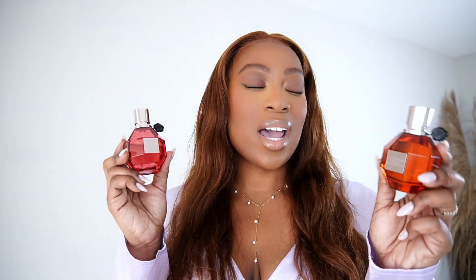And now we have Flower Bomb Tiger Lily. And Tiger Lily I feel is the closest to Ruby Orchid because they both have fruits in them.